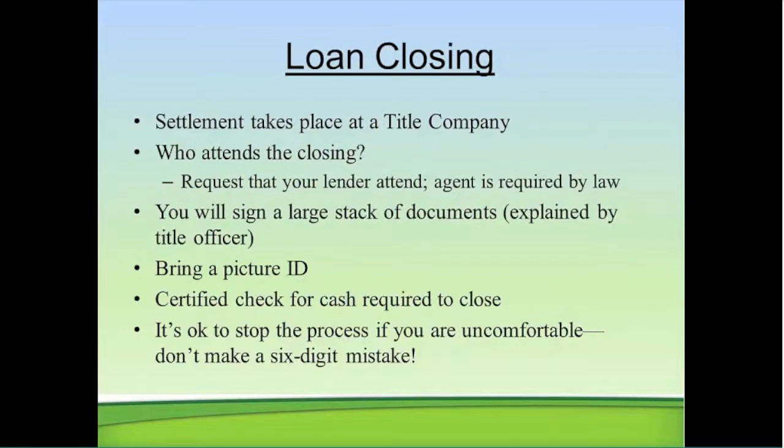At the title company, your real estate agent is required by law to attend closing, and I would also ask that your loan officer attend as well. This gives you an opportunity to ask additional questions as you're going along through the process. The title agent, also known as the escrow officer, will usually do all the explaining and show you where to sign. You'll need to bring picture ID, and again, as I said before, a certified check is required for closing.